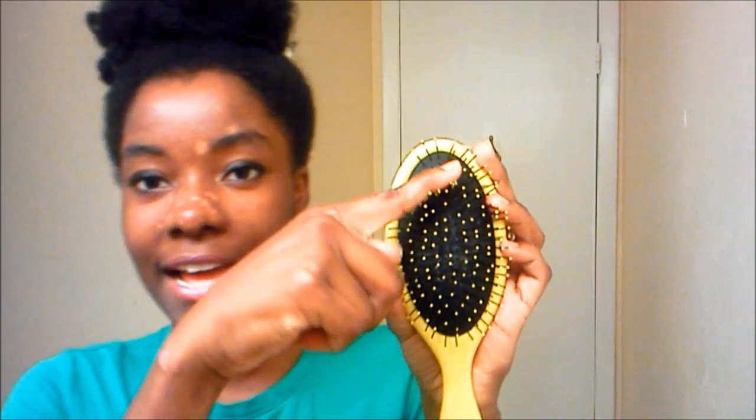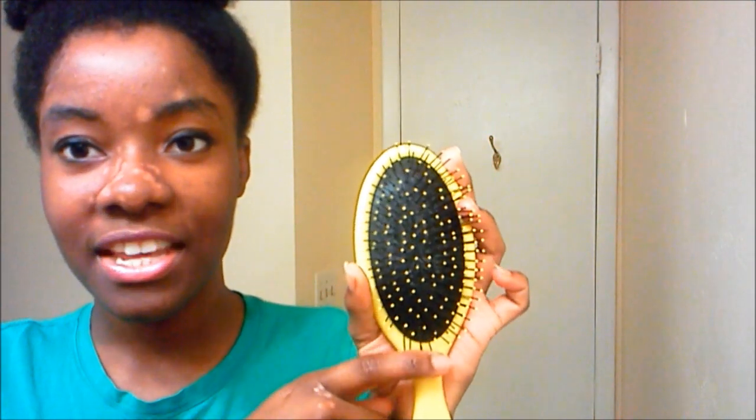Let me just tell you, it has IntelliFlex bristles. I know a lot of people talk about that. They're very bendy, so they're made to snag less on the hair. And I love the colors. I like all the colorfulness. It's very nice. And I like how the little balls match the actual color of the rest of the brush. It's very cute.